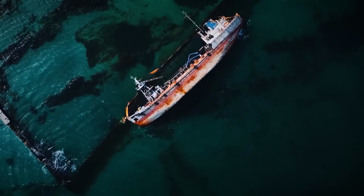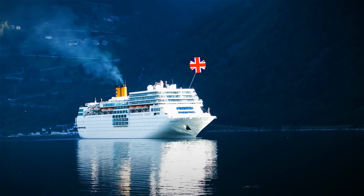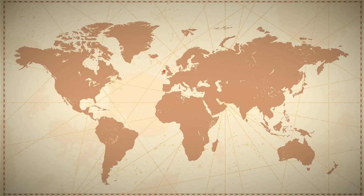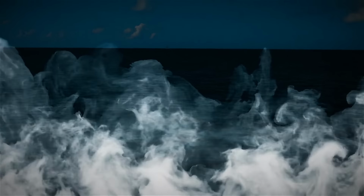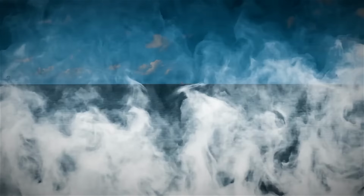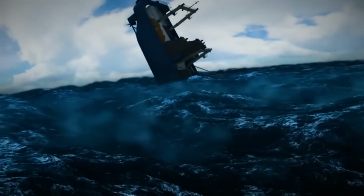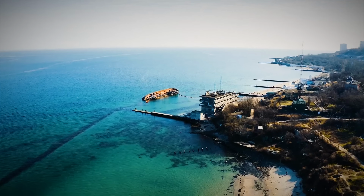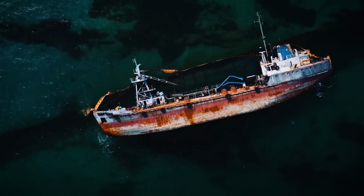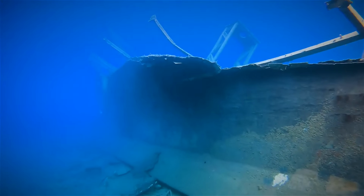Another tragic story is that of the RMS Empress of Ireland. This was a British passenger ship that operated until May of 1914. This is when the ship was sailing from Quebec City to Liverpool, but it ran into the Norwegian collier SS Storstad in the fog off the coast of Rimouski, Quebec. The collision caused a large hole in the side of the Empress of Ireland, and the ship began to quickly take on water and sink. The crew and passengers were caught off guard, and many were unable to evacuate in time. In total, 1,012 people were lost in the disaster, making it one of the worst maritime collisions in Canadian history.